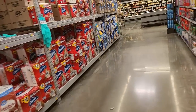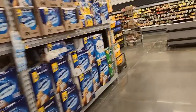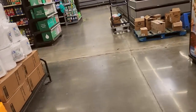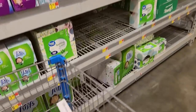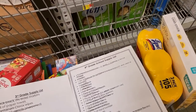Okay, it's very noisy back here. They're putting out a bunch of stock, and it can get a little bit noisy back here. So let's see. We need tissues, I bet, and those are right here. I need 2 boxes here.